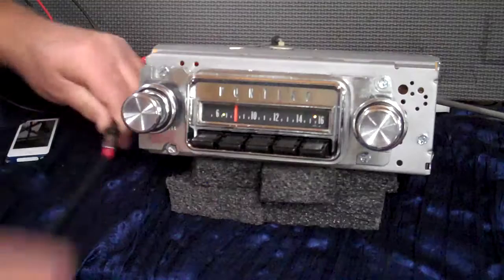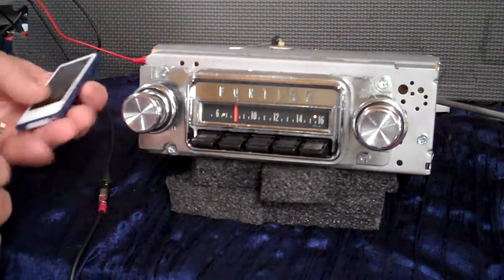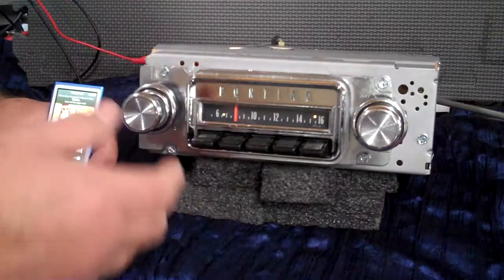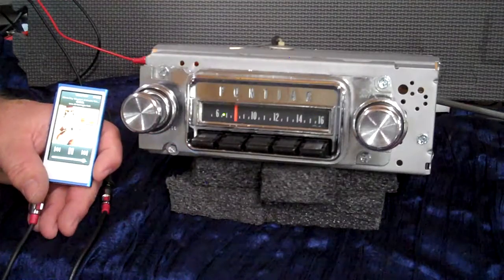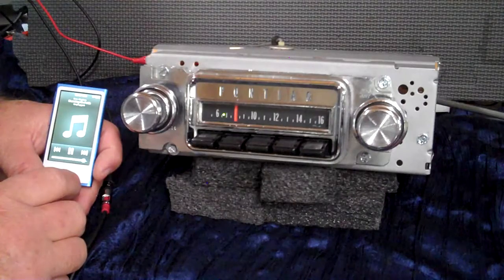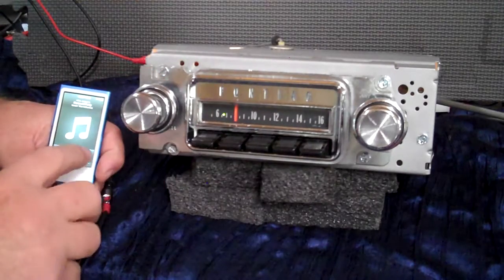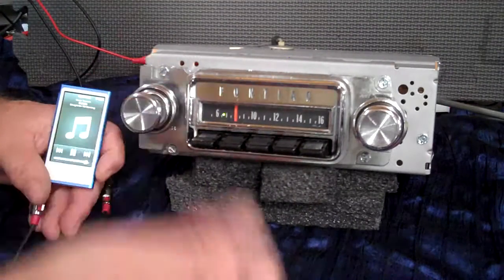And all you do is simply plug into it. You put any device in that you want to. We got a little iPod. You can plug your phone into it or satellite radio. And all you do is simply turn the device on. The radio's sitting there listening for something to come in. And all you do is just turn it on. That's how your auxiliary in works.